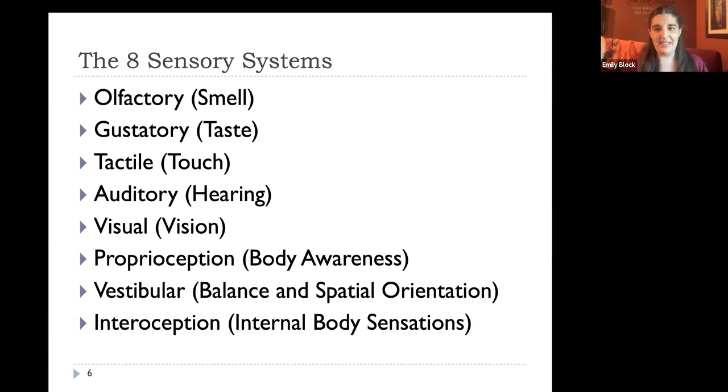And this is internal body sensations, which is things like, do I have to go to the bathroom? Am I hungry or full? Am I getting overheated? Kind of like deep visceral pain, things like that. So there's our eight sensory systems, which will be the basis for pretty much this whole talk.